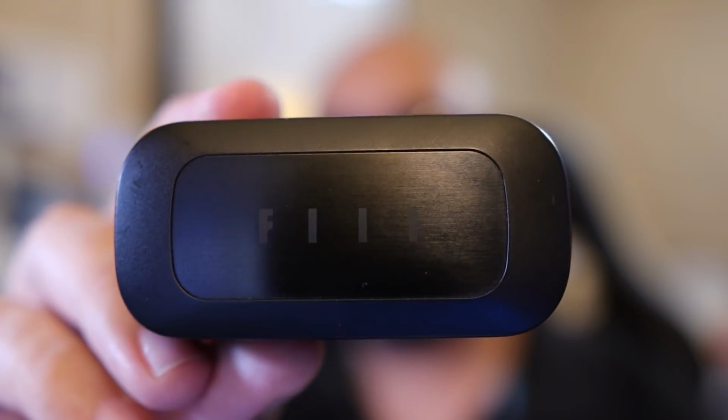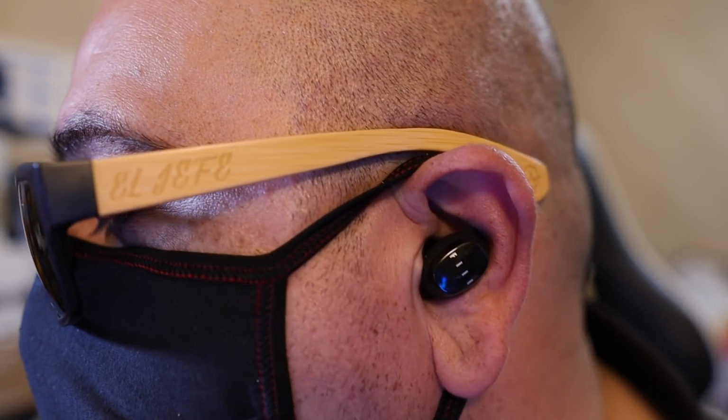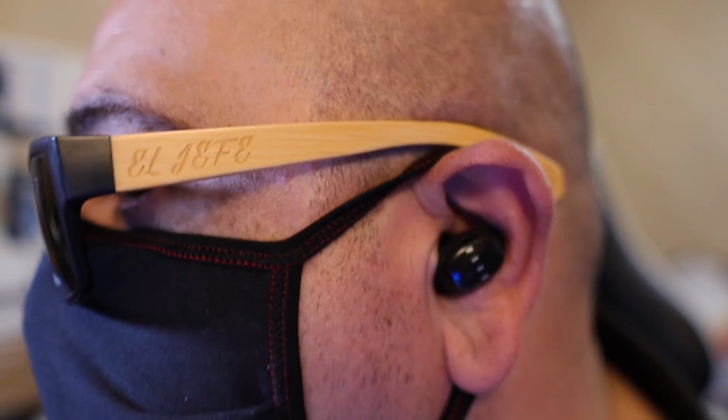Now, where these truly shine and what keeps these in the #1 spot is the sound quality. Now, these are slightly different. So this isn't a super bass boosted type of sound. They have strong bass, accurate, very tight, very good sounding, with even some very decent sub bass to it. But where they really come through is in that mid range.